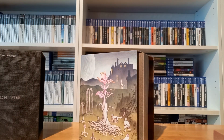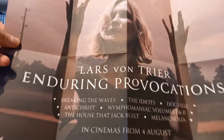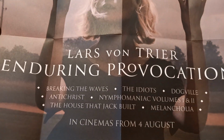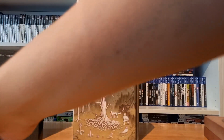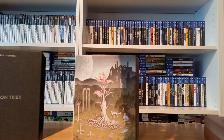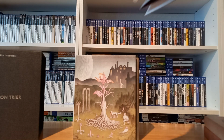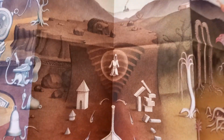Oh yeah, there's also art cards I forgot and some posters that are included. I'll briefly take a look at them. So there's one. Lars von Trier, Enduring Provocations. That's one poster. And then there is another one. This one's larger. Let's see if I can even fit it on screen. Oh, it's the art from the box set. It's the art that wraps around the box set, but just in this poster form. So can't really fit it properly on screen, but it's the same artwork.